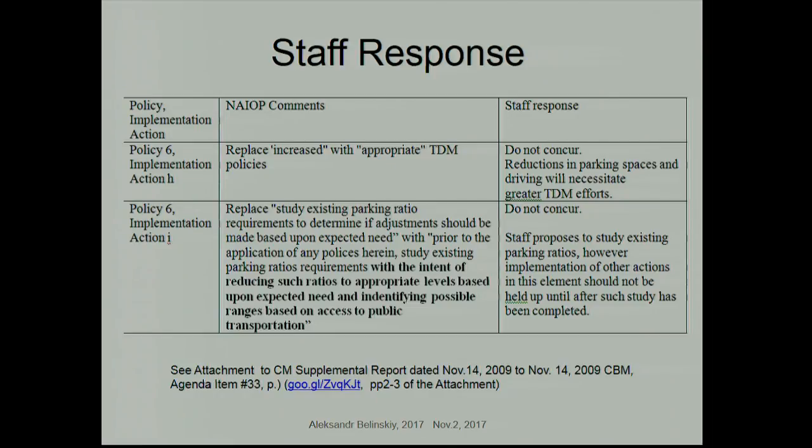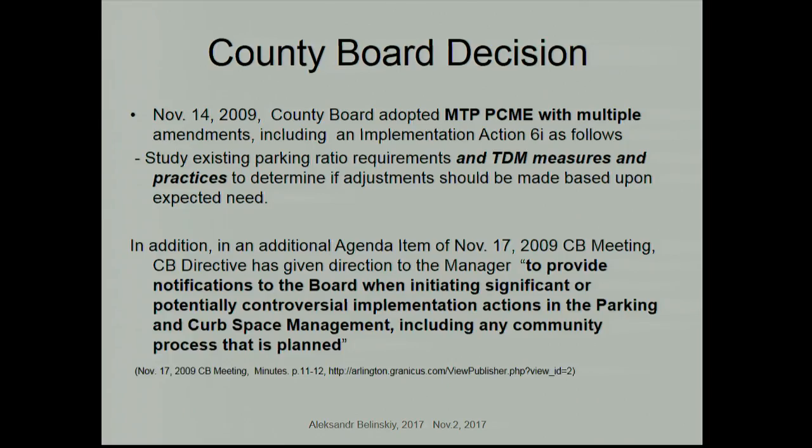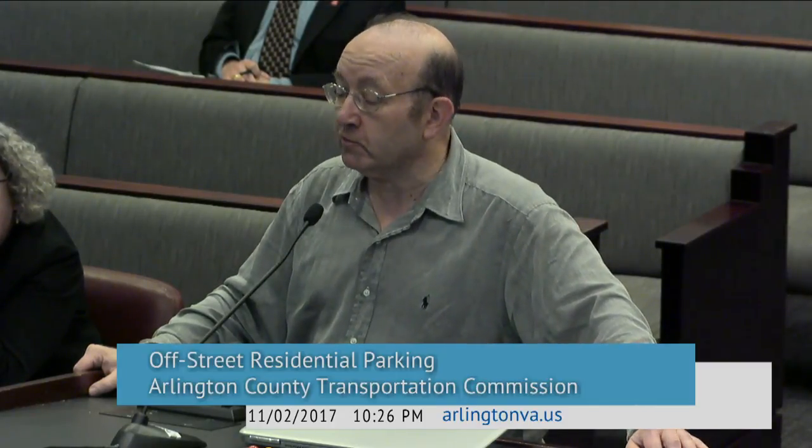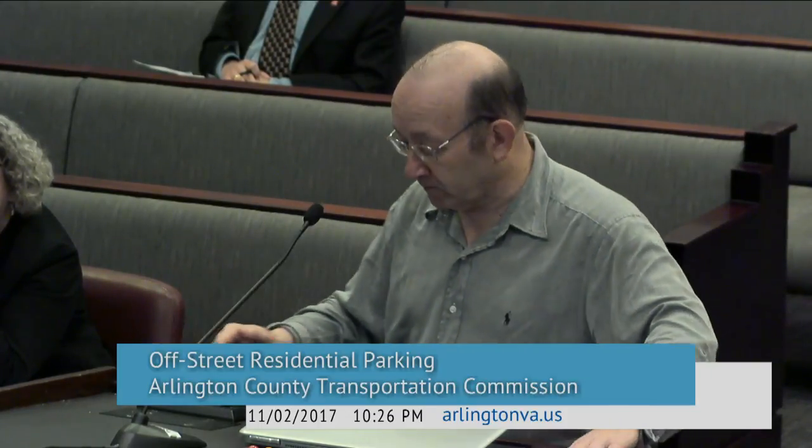And the final slide is the board response. There was a request for deferral from the developers of this meeting, but the board decided to go ahead. In fact, it enforced the provision to study parking requirements along with studying TDM measures. And finally, not related to this provision, the board decided that no community process should be planned until the board was notified. And this is the lesson taken. We just forget what was decided at that time in trying to solve this problem from the very beginning. Thank you for your attention.